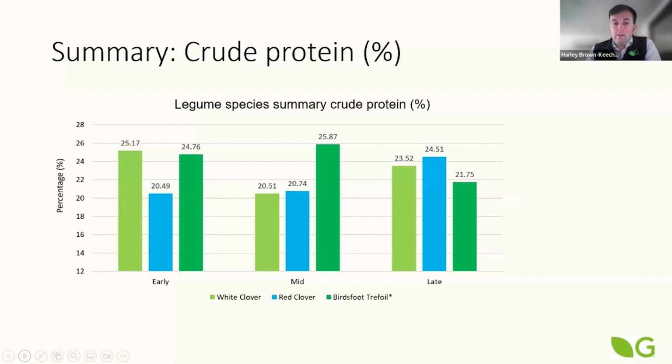What this doesn't show is the yields of the legumes, and as you can see, the bird's foot trefoil is yielding well for crude protein during the season, but its yield contribution is low, so not allowing enough contribution within the diet to alter the overall balance. Showing that legumes can play, though, a big part in reducing the need for purchased protein and placing the emphasis on homegrown protein.